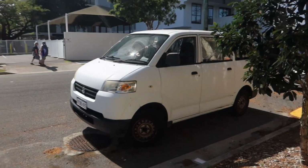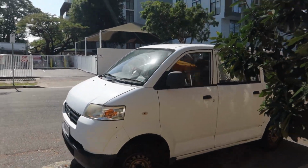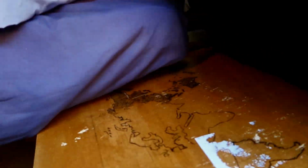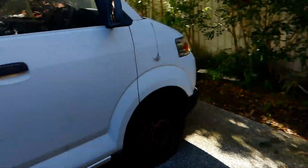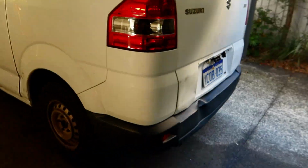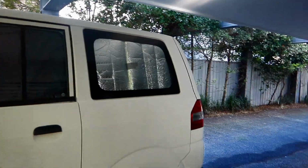This lady had driven it from WA to the Gold Coast and wanted to let it go. So we picked it up for $1,000 and then I brought it home. After having a look inside, it definitely looked like someone had lived in the thing from WA to the Gold Coast. Not a problem, just had to get to washing, a little bit of maintenance, and I think this is an absolutely perfect flip. I'm going to show you a little bit of a trick that I've learnt.